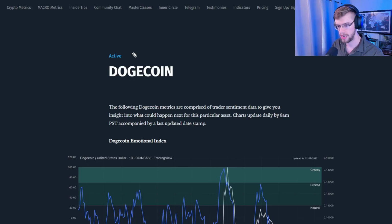Alrighty everyone, it's Doge time. Let's take a look at the charts. Right now you're looking at Doge USD on the tradeconfident.io website.